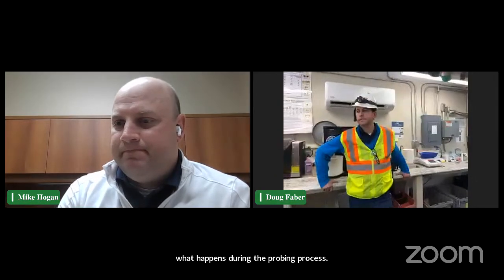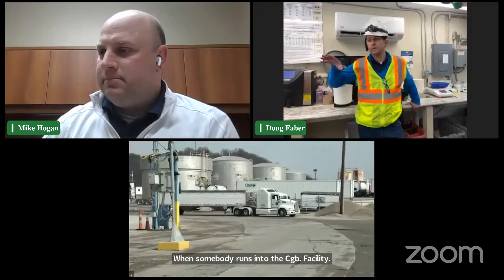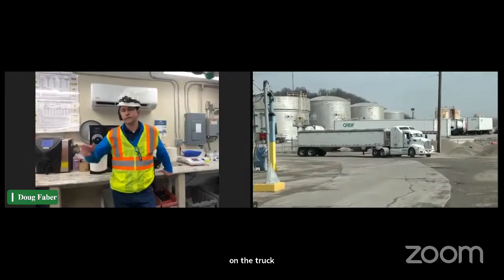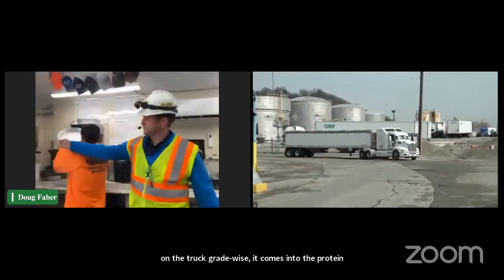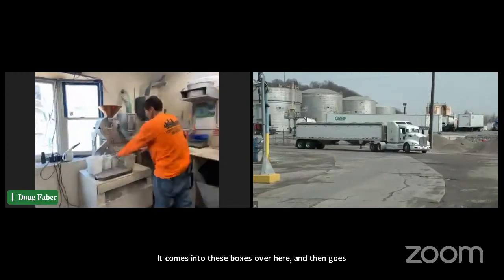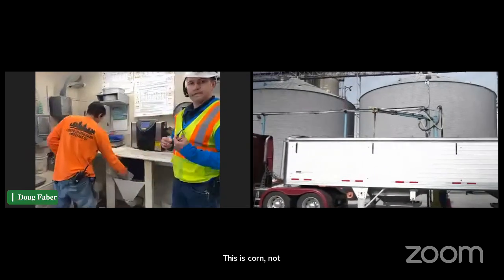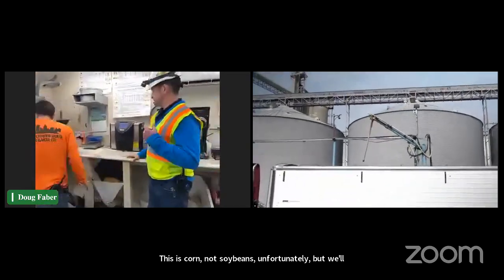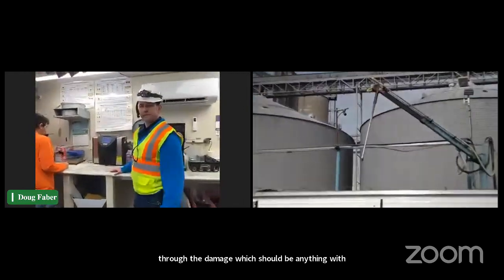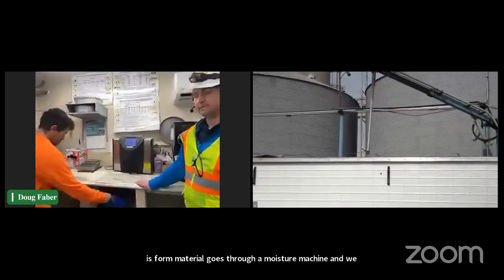Yes, when they pull into the facility, they pull into the probe and they get probed four times to get a representative sample of what type of grain is on the truck, grade-wise. It comes into the probe stand, into these boxes over here, and then goes through a splitter and gets broken down in different percentages. Then it's brought over here. This is corn, not soybeans, unfortunately, but we weigh it to find out how much it is, and then we can pick through the damage, which would be anything with soybeans, and then we do the splits and also FMs, which is foreign material. It goes through a moisture machine, and we get the moisture, test weight, and the temperature of the grain.